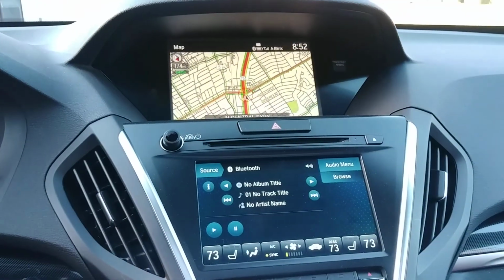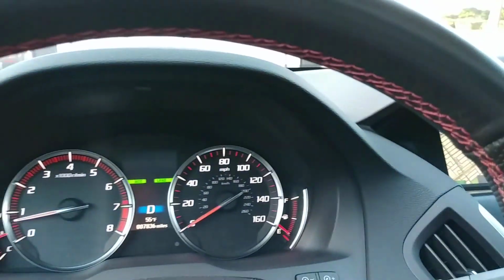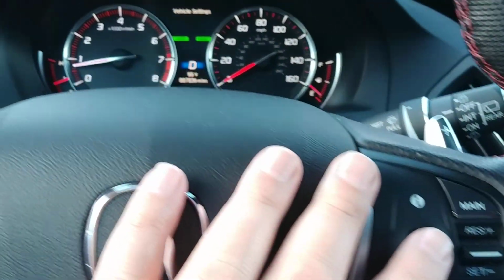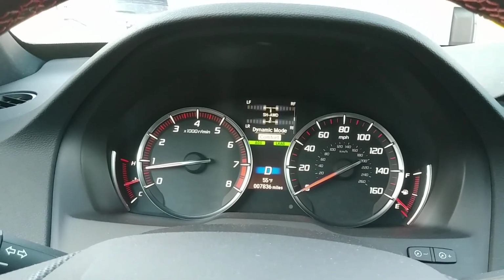I won't even demonstrate the voice recognition because it's quite embarrassing. And as far as fuel economy, if I just use this wheel right here, we will see tire pressure, oil life, and so on.